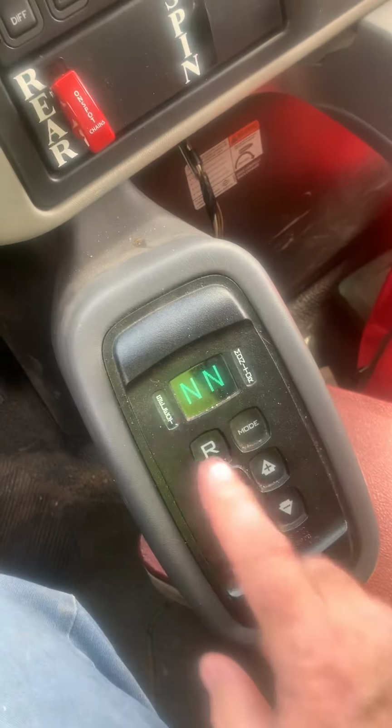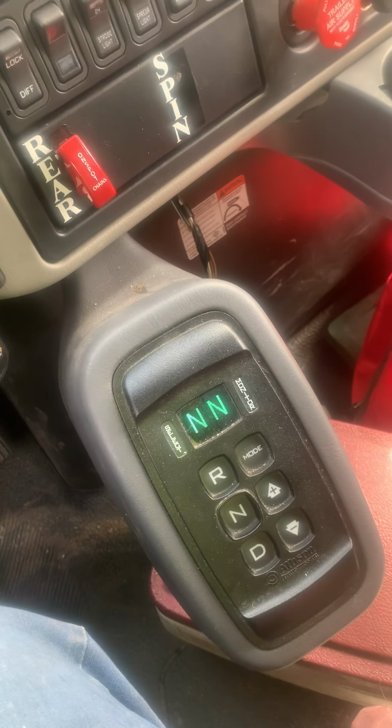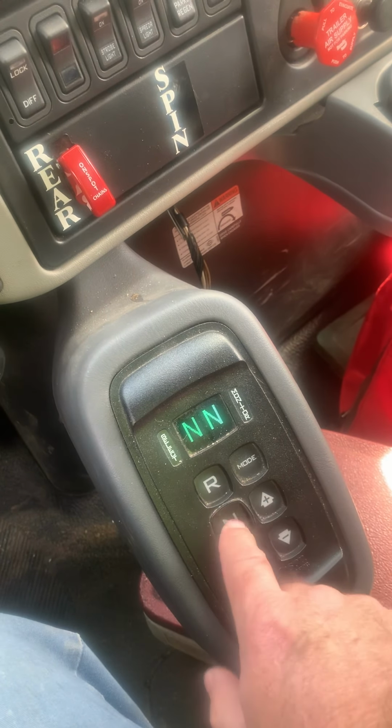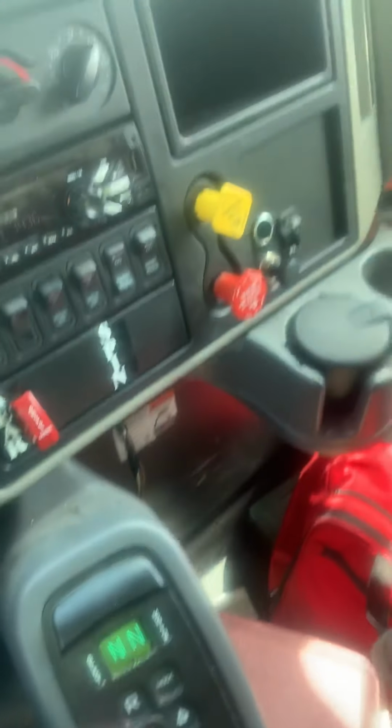So there's a transmission controller, automatic transmission in these. No more clutches and gear jamming or any of that stuff. They're all automatic. So you got it in neutral, but there's nothing stopping the truck from rolling around until you set that button there.